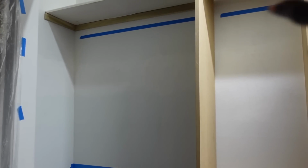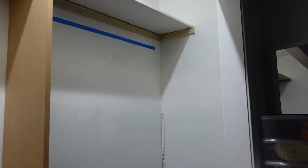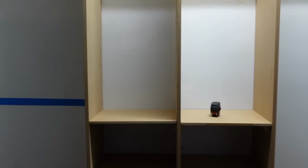And then this blue tape is really just signifying where the poles are going to be. So I'll have half hanging space here, half here, which is going to be perfect because they'll be secured into the wall. And then full hanging space here.